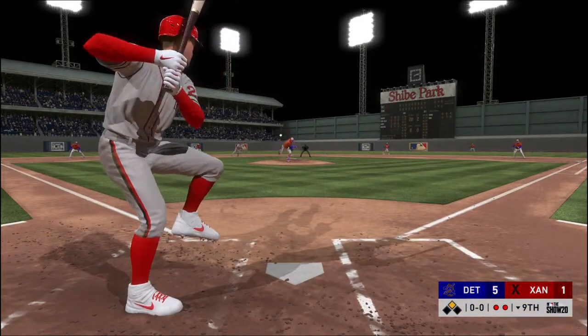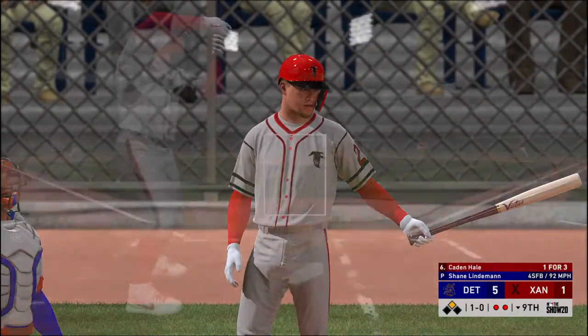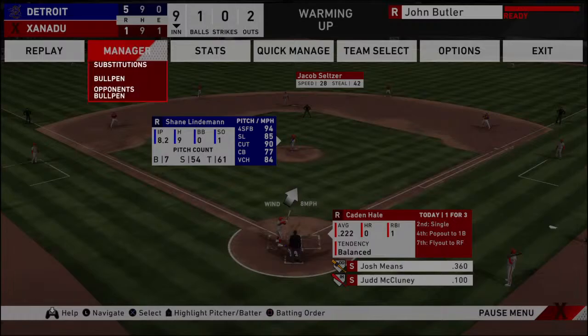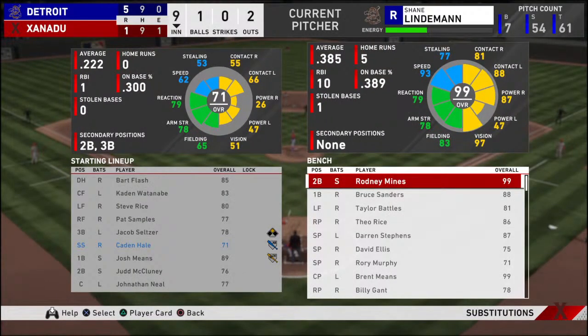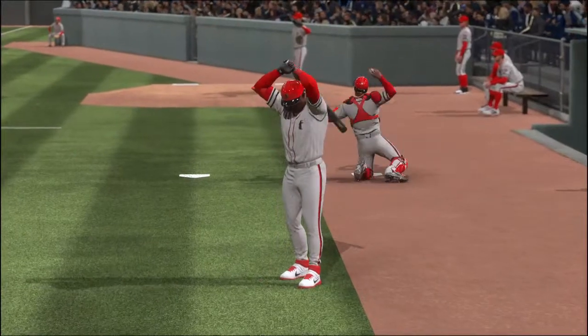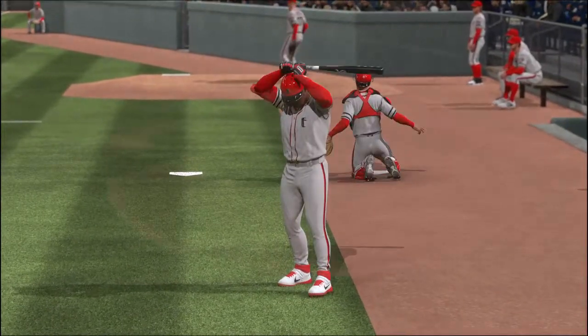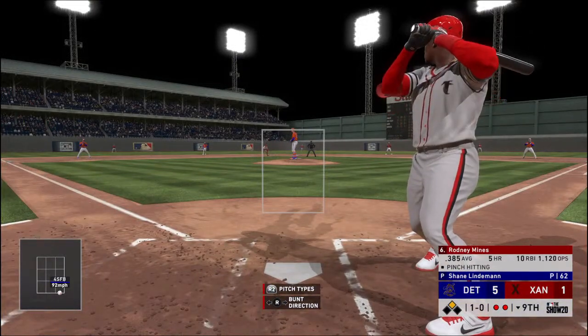Into the box, Caden Hale. And a ball 1-0. He's got a hit in 3 at-bats to this point. Rodney Myers will look to provide a little 2-out thunder off the bench as he'll hit with a runner at second and 2 away.